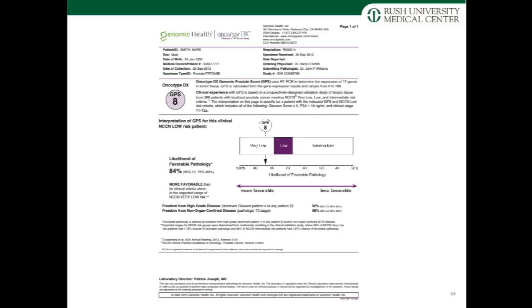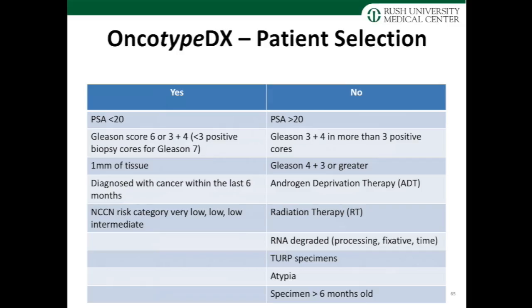Unlike Prolaris, which uses the AUA, Oncotype uses the NCCN. So first they'll show you where your patient is within the NCCN risk category. This patient was in the low category, and when you add that biological information in, this patient was actually recategorized as very low. So this patient may be a good candidate for active surveillance. And sometimes we see that go from low to intermediate, and that helps us make a decision on treatment for the patients.